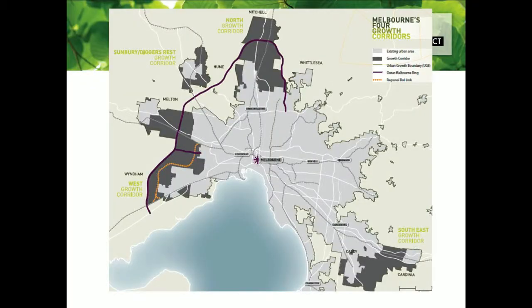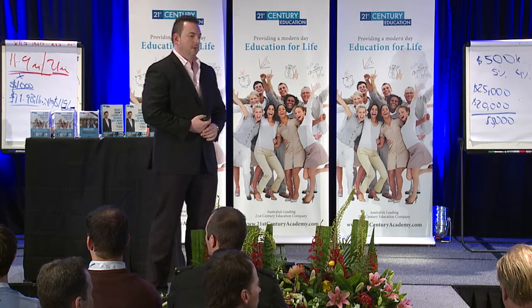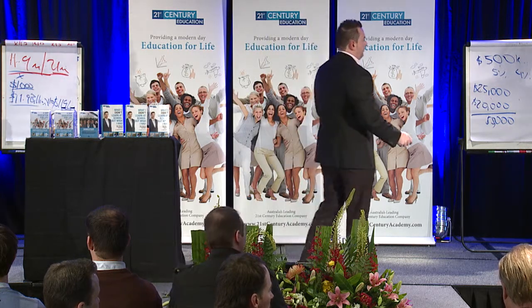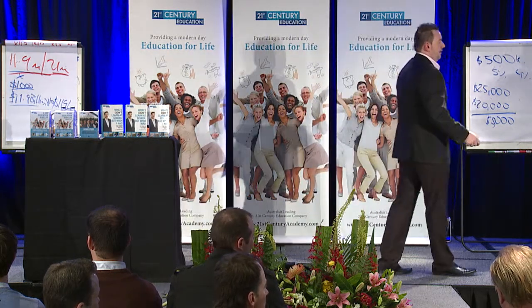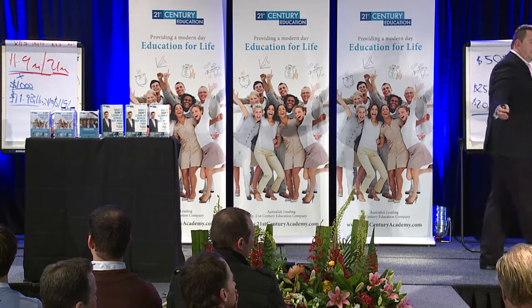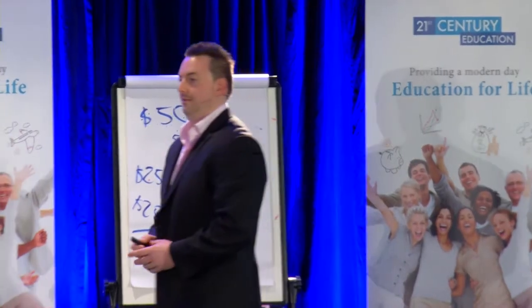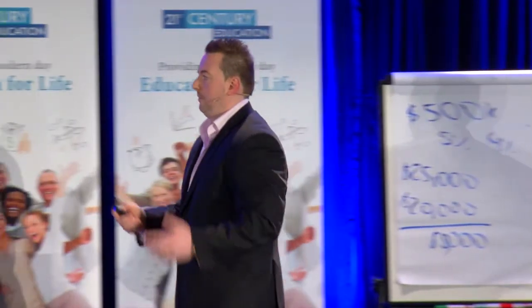This is the Melbourne urban boundaries locked permanently. There will be no rezoning of rural land beyond these boundaries. We've got about 20 years left of stock in the 3 main growth corridors, which are the dark grey areas, and the rest of Melbourne is locked. What happens when you restrict land supply in a growth area? Land goes up, which is exactly what's been happening in Melbourne.